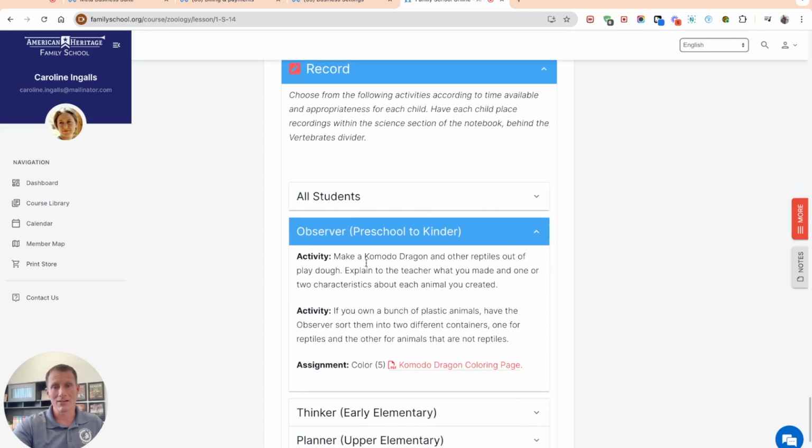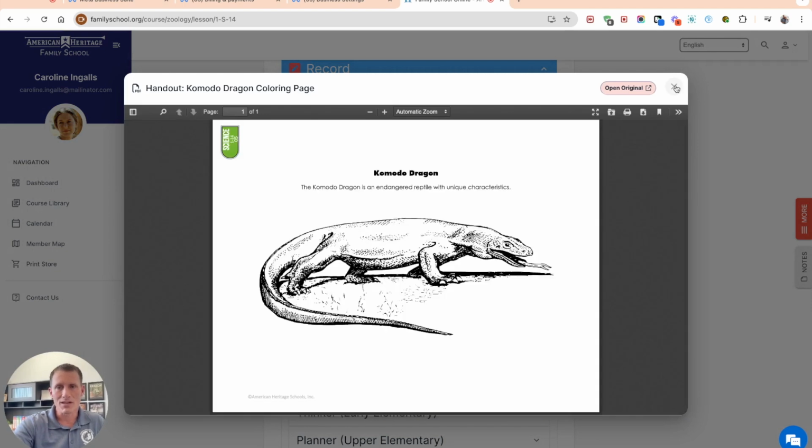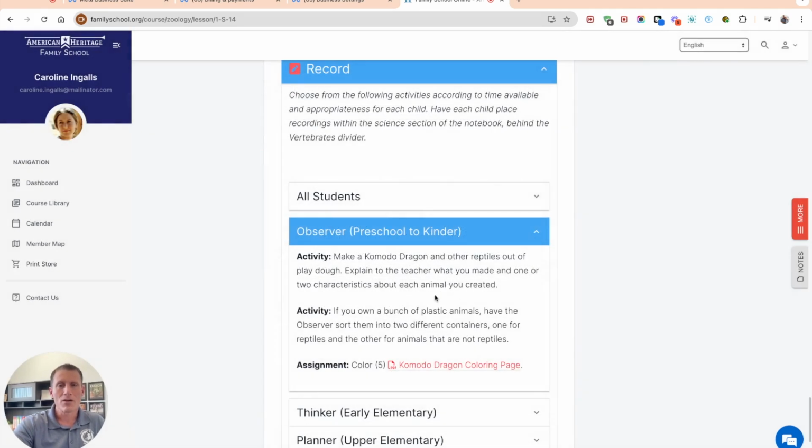but also activities. So the assignments are typically something you'll download and print. And again, you could have purchased those from the print store and had them ready. But if you don't want to do that and you just want to print as you need them, then you can do that here by just clicking on the PDF, downloading it, and printing it. There are also activities, and this is important because some students learn better doing. And so in every level, we'll provide at least one activity and one assignment that you can choose from.